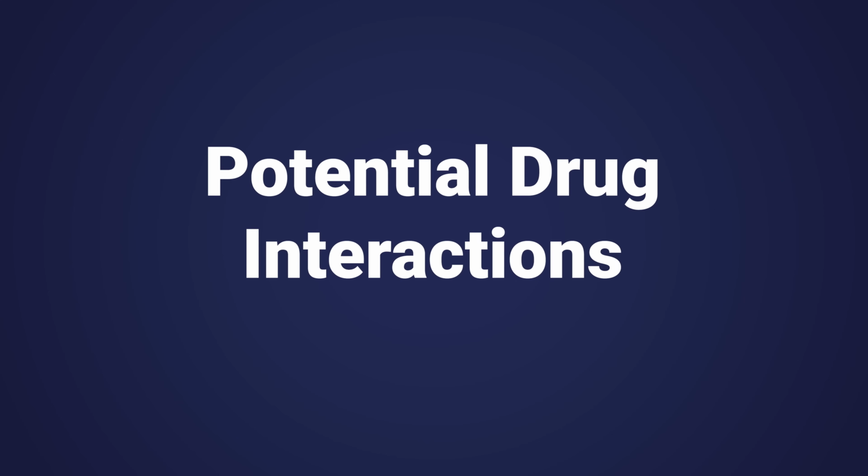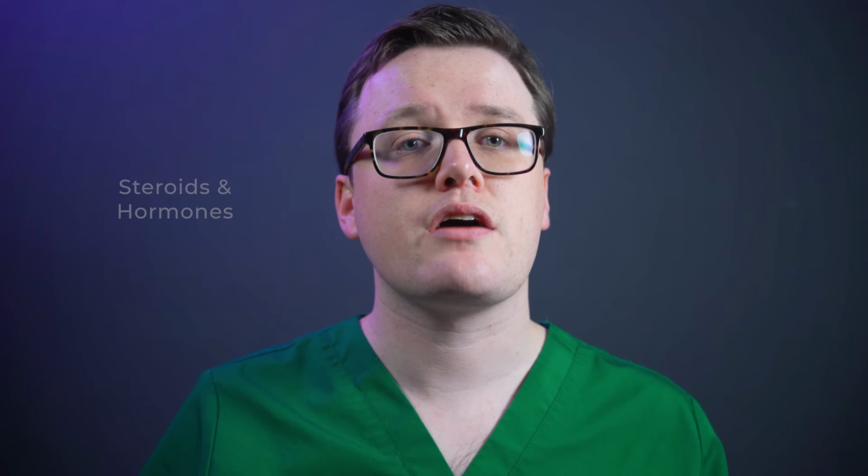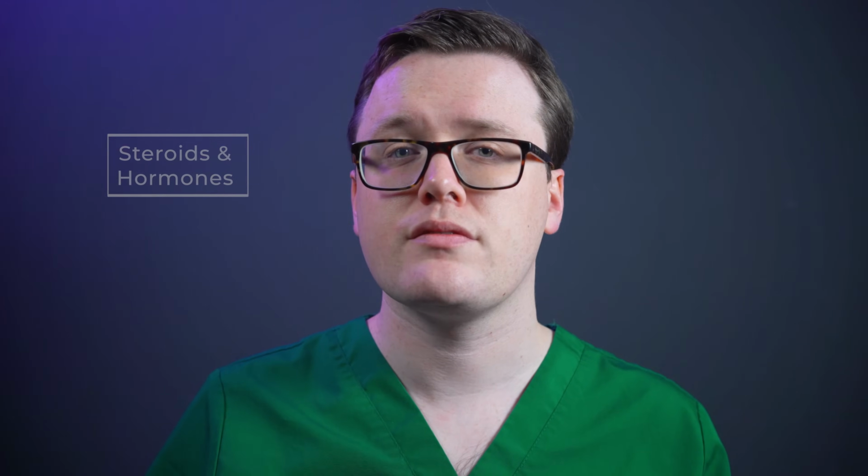Is it safe to take metformin with my current medications? Metformin can interact with several medications, and your doctor may need to make appropriate adjustments to your existing medications to ensure they remain effective for you. The medications to look out for are other diabetic medications, steroids, and hormone treatments, including oral contraceptive pills. This is because contraceptive pills can affect your blood sugars, so if you take this medication, your doctor may need to adjust your existing diabetic medications.